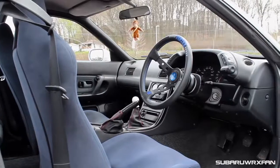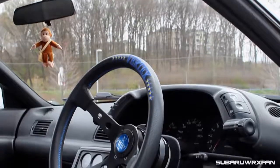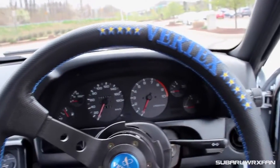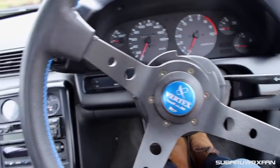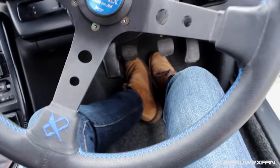Next is the steering wheel in the R32 GTR. Now, this one is not stock, of course. This has a Vertex wheel here, and it's really nice, though. It's a pretty small wheel. It's nicely leather wrapped, has a nice 9-3 grip, and that's about it. It's just a good basic wheel, and I think it's a good design, too, and overall, just really nice.